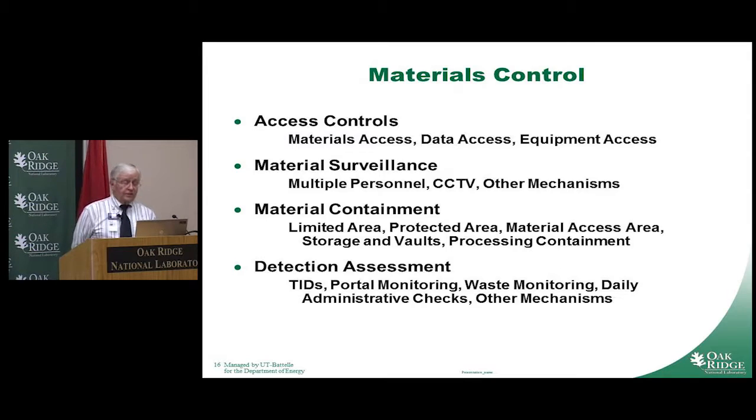A lot of different detection assessments. Certainly TIDs, tamper indicating devices, are one that are used tremendously in the accounting systems. They're mechanical sometimes, cables, that if someone gets into the container, they've had to break it open and that's identifiable. It may be an electronic tamper indicating device that will alarm as soon as somebody tries to do something. You've got the portal monitors, like at the airport when you walk through the metal detectors. You will have not only metal being detected, you'll have radiation being detected in the portal monitoring that we have.